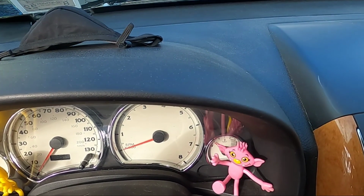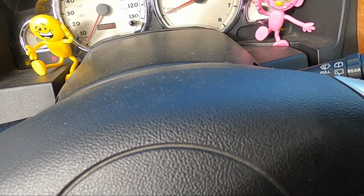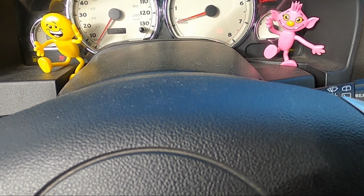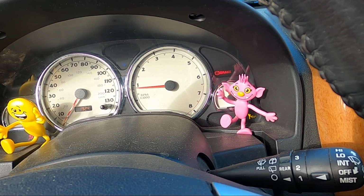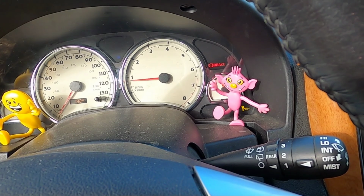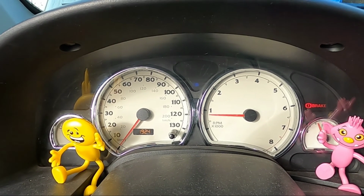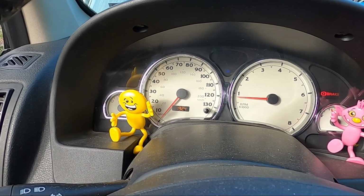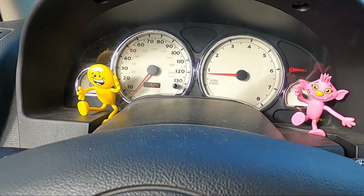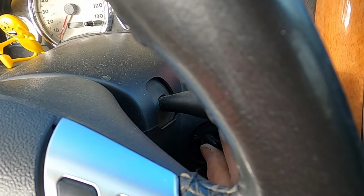Okay, the lights are on, the ignition's off, the brake is up. Lights are still on. And the high beam is on. Shut the ignition. Lights are still on.